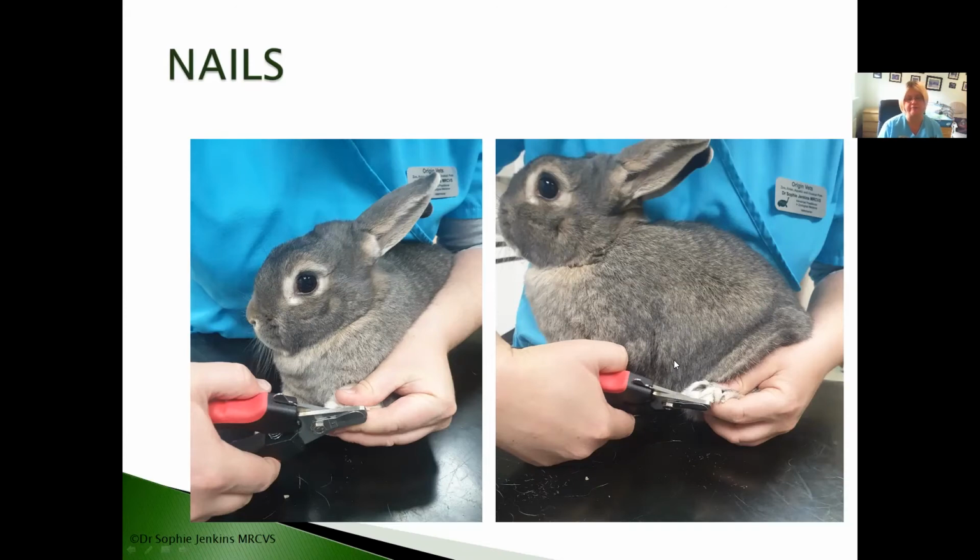If you do have a rabbit that is nervous or tends to be a jumper, then you may want to use the bunny burrito as we showed towards the beginning of this session.